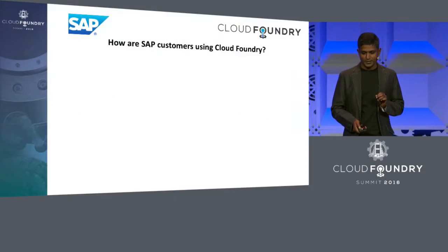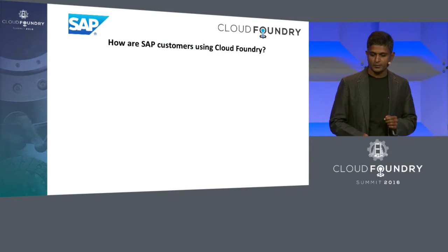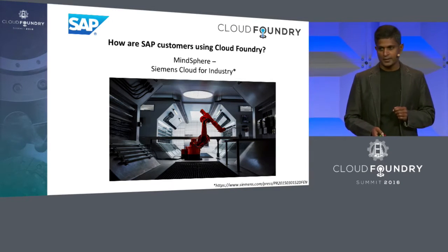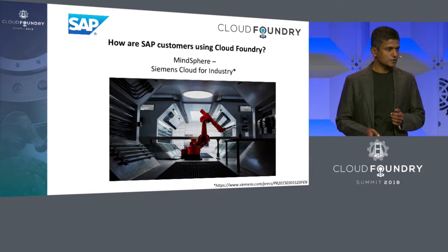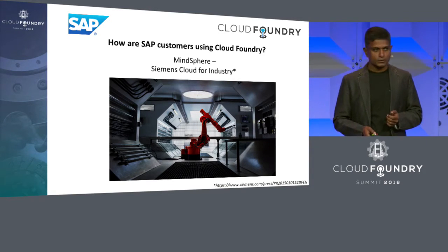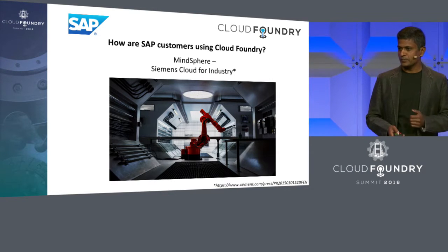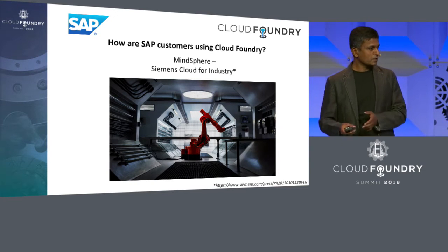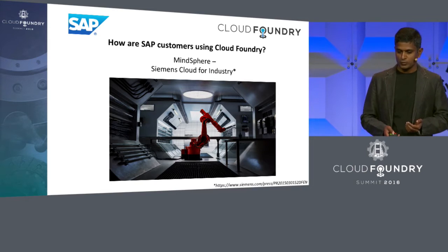Let me use that by starting with describing how SAP customers are using Cloud Foundry. Let me begin with one of our large customers, Siemens. Siemens serves customers in discrete manufacturing and process industries like automotive, chemical, pharmaceutical. Siemens offers a solution for their customers in industry called MindSphere, which is built upon SAP HANA Cloud Platform. Using this solution, physical machines and production facilities can be connected to the digital world.